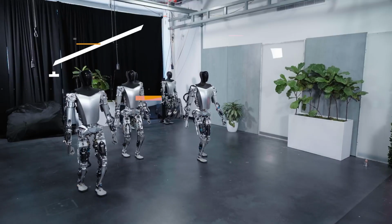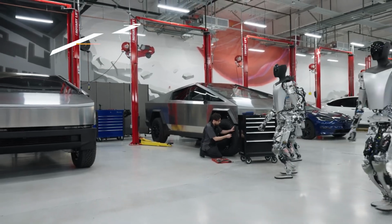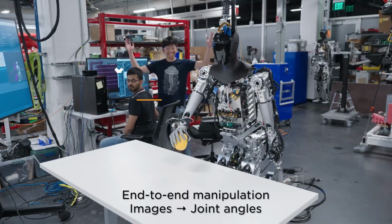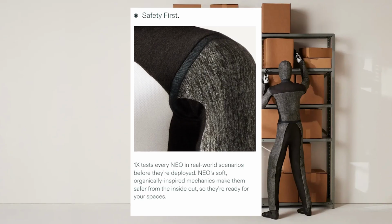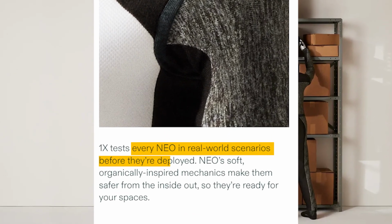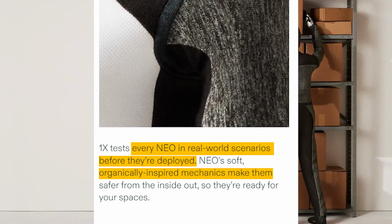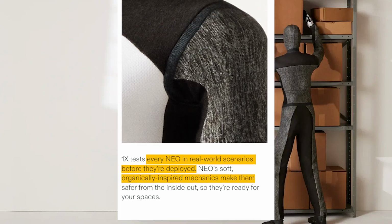Let's take a look into the remarkable features of one of the world's pioneering AI robots that promises innovation across the board. It all begins with a paramount focus on safety. Each Neo unit undergoes real-world trials before deployment. Neo's design, inspired by organic mechanics, ensures safety from within, making it well-suited for any environment.